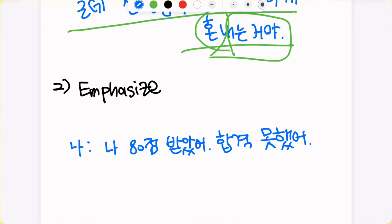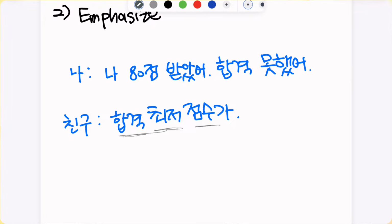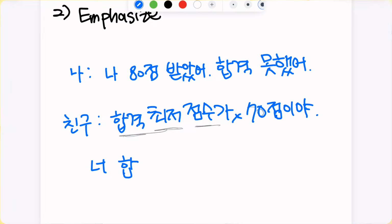And then your friend corrects you. 친구가 이렇게 말해요. 친구가 합격 최저 점수가 So the minimal score, the lowest score for passing, the lowest passing score 70점이야. It's 70. 70 is the lowest passing score. 70점이야. And you correct her. 너 합격. You can say 너 합격했어. You passed. 너 합격했어. You passed 되는데 너 합격한 거야.